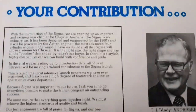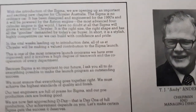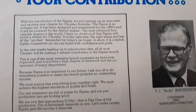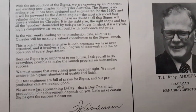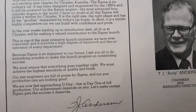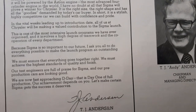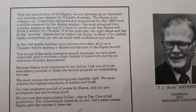And then we move over to a message from the then managing director and chairman of Chrysler, your contribution. So then he goes on to say what you could be expecting, and the valued contribution that Chrysler, and because Sigma is so important to our future. Well, little did he know that in a few years that's all they'd be making, because the Valiant would be no longer.